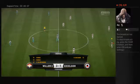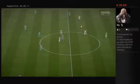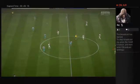Three-1 the scoreline as we restart the game. And the referee brings it all to an end at 3-1. 3 more points still on top.